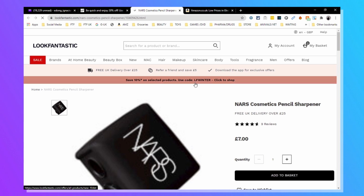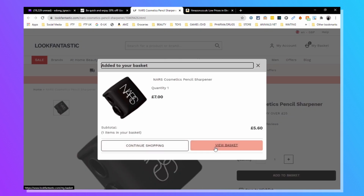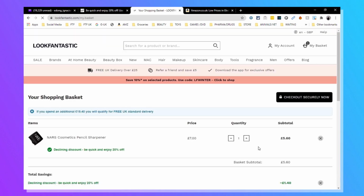So let's just wait a second, loading. And obviously they're even saying the 10% off there, not extra. But let's add it to basket. And if we click on view basket, what I've been doing is playing around.